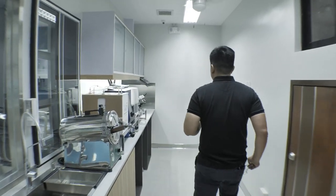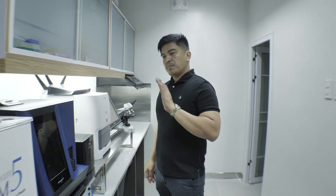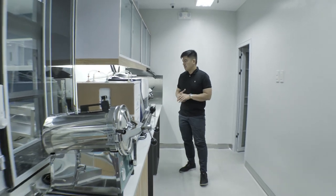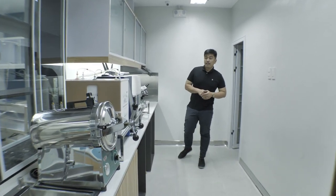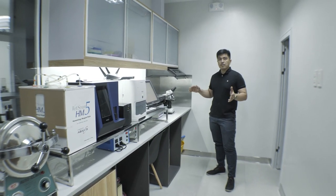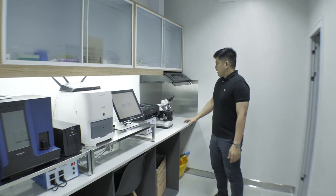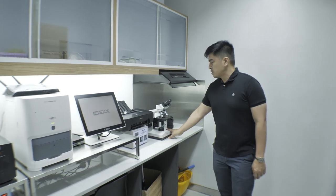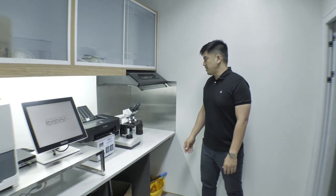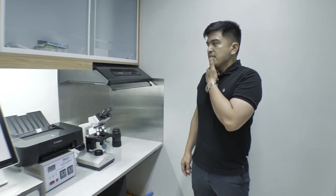Okay, so this one's for that. This is our laboratory. So kapag kinuha yung blood, we'll process it here, 10 to 15 minutes. We can use IDEXX and PET scan, no? And we provide copies of all the results to our patients. Of course, meron tayong usual microscope, centrifuge, very essential equipment in a veterinary practice like this one.